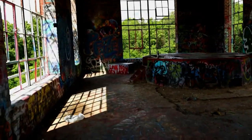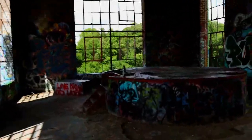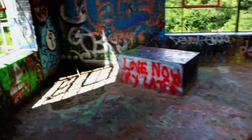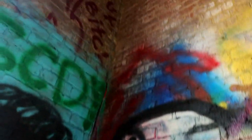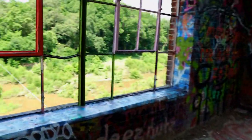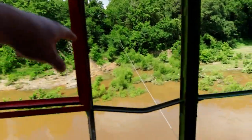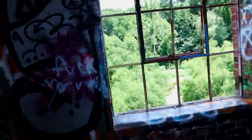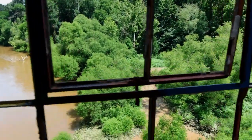Okay, what do we got going on? Somebody was kind enough to put some bug spray up here, some hornet wasp killer. That was nice of them. As well as a towel to wipe yourself down when you're sweaty, or after doing whatever it is you're doing up here. Whoa. Yep, definitely hornets or wasps up here. Man, that's a pretty awesome view though. See, the wiring for power is still coming into the building. Sadly, there are no more windows.